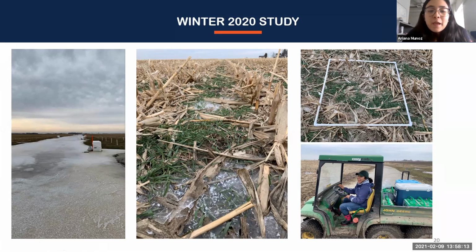Something that we could talk about is how we could probably use more cover crops that are more winter hardy, that won't have a lot of tissue damage after freezing events, and also keep in mind all of the benefits that they have.